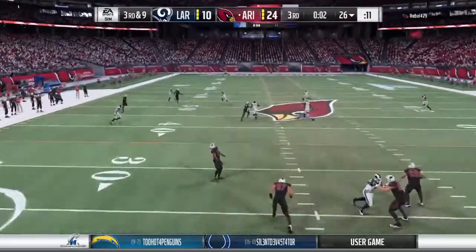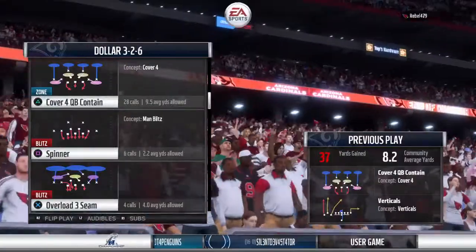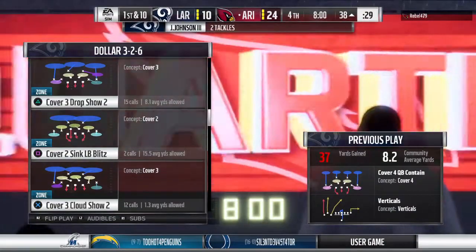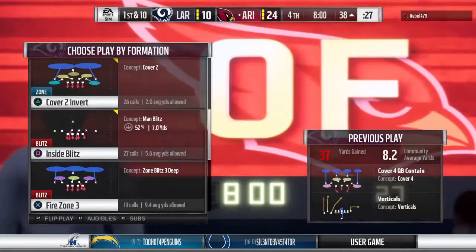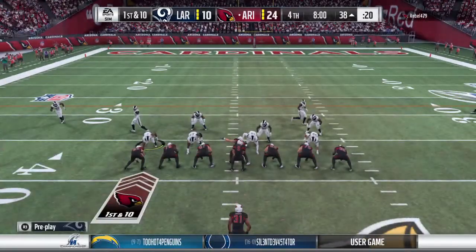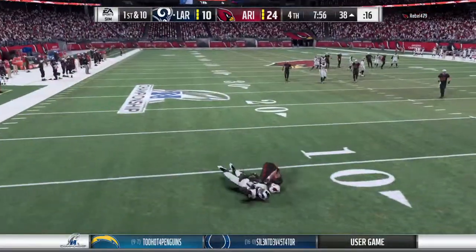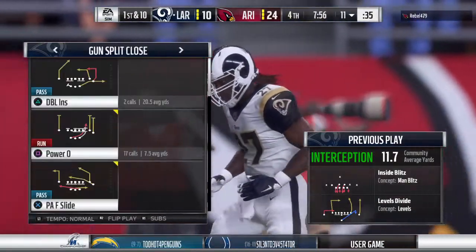Stafford. He's going to look deep down the field. He's got a man, complete. And he will be taken down, but a big pickup there. Now a first down throw. Stafford. And intercepted. Maybe the turning point they need. Picked off at the 11. And a big turnover there as his guys will get the football back.